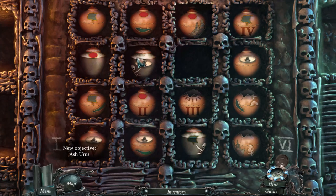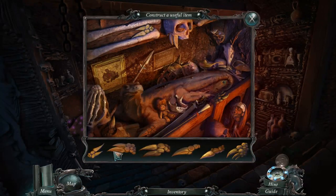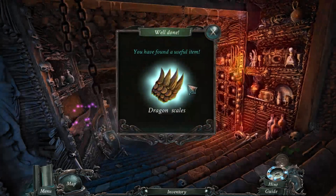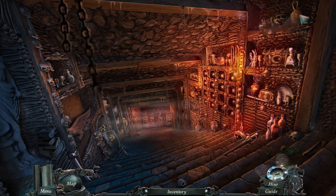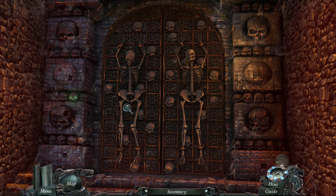What's this? New objective. One of the urns is missing. Alright, so we gotta find an urn now. Oh, is this the dragon? Dragon claw? Alright, we're back on track. We figured it out. Yeah, there we go. Dragon scale. What else is around? Okie dokie.